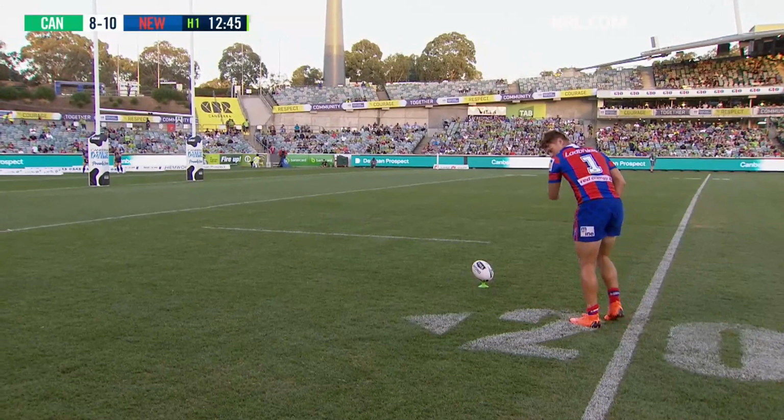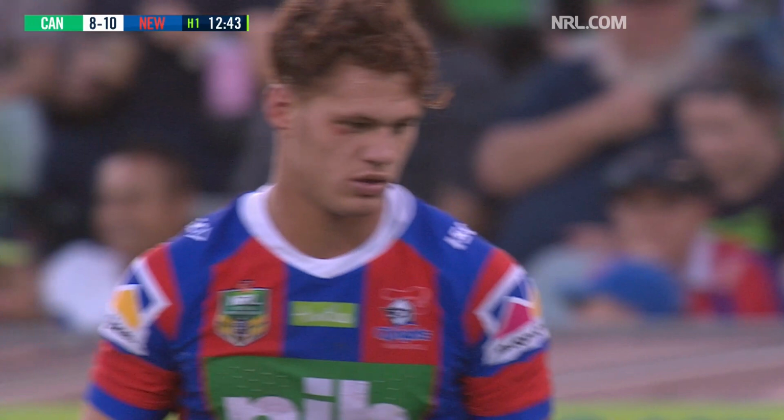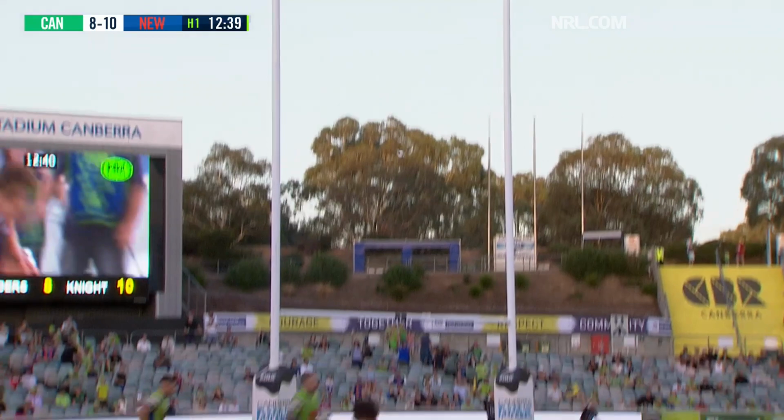So, just over 12 minutes left in the first half. Caelan Ponga to try and stretch this lead to four, after laying on a try for young Lachlan Fitzgibbon. Who's in? No drama there. So, 12-8 to Newcastle, down to Danny.